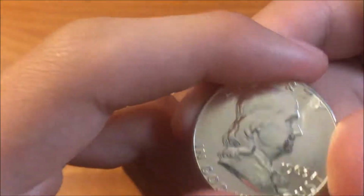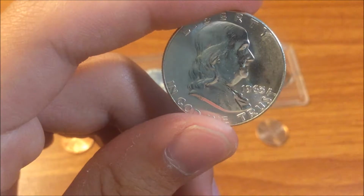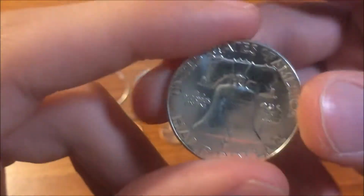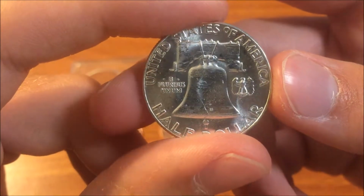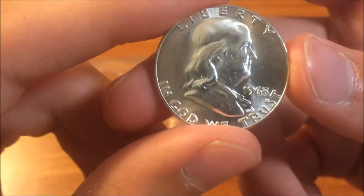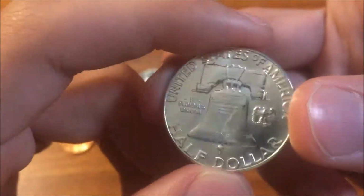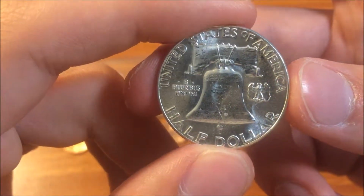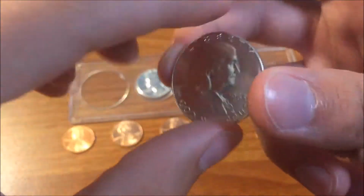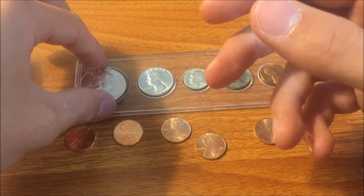And I mean, there's not a whole lot of detail on these coins, and so they didn't really need a whole lot of preservation of the dies. So they did not have the best strikes. Yeah, so that's what you want to look out for with these Franklin half dollars, those full bell lines.